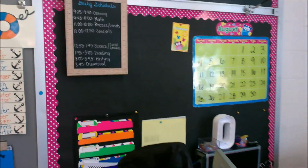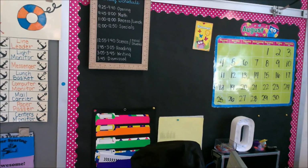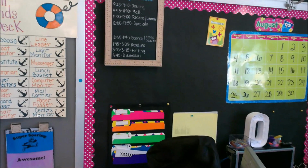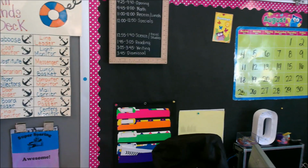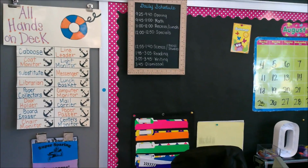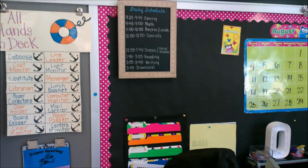This is the class bulletin board. This is kind of where I keep any important notices, not just for myself, but also for my students. If you notice any pages that look kind of funny, I'm blocking out important information like school name, county name, and all that. This is the daily schedule. With the chalk marker I have to write in the specials, but that's why I left that blank space there.